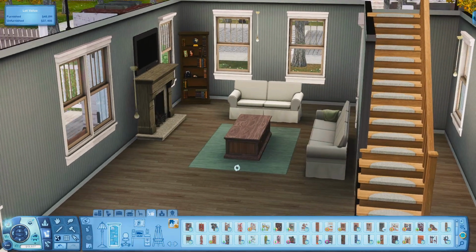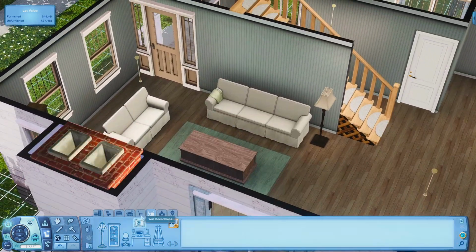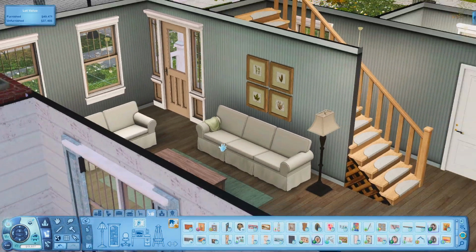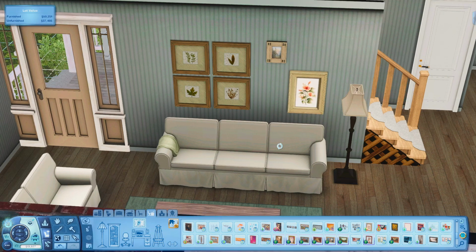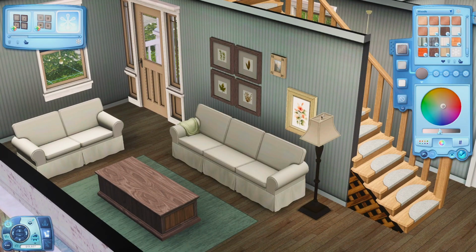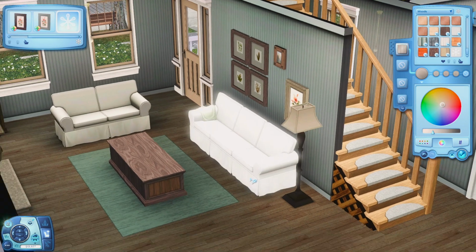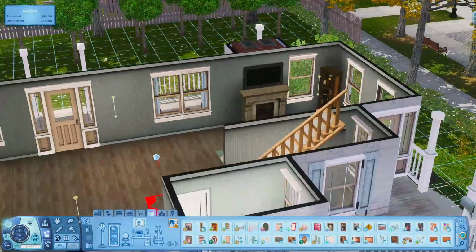And I also used that base game bookshelf, which I don't really use all too much anymore, and I thought it looked kind of cool in the corner. And then right here I'm making a makeshift wall with different pictures and stuff like that, because in The Sims 3 you can actually raise up and lower paintings on the wall. So I was trying to make a custom wall of art or something like that. Hopefully this doesn't look too bad, but I thought it was cool at the time.